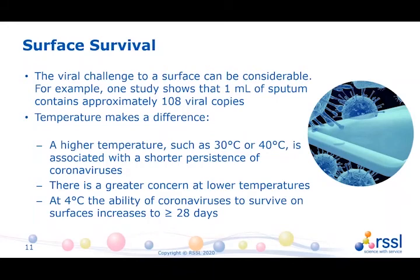Now, there's greater concern at lower temperatures, where studies reveal at 4 degrees Celsius, the ability of the coronavirus to survive on surfaces can increase up to 28 days. And that's doubly important for two factors. One, we're coming into winter, and I'll talk about winter a little bit later on. And secondly, most pharmaceutical facilities have cold storage areas.